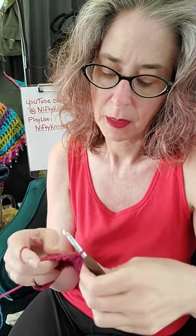I'm going to say I'm probably going to end up doing 7 or 10 rounds. So this is 3 so far that I'm finishing up here. And again, I'm just single crocheting all the way around even.